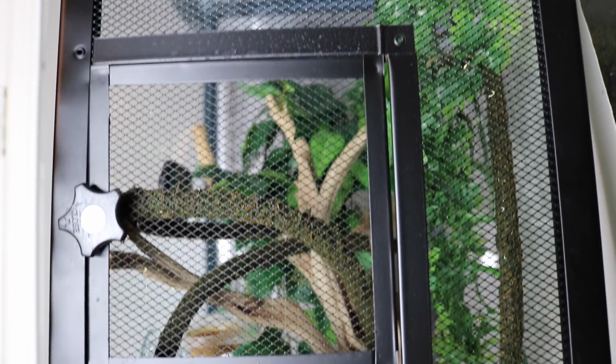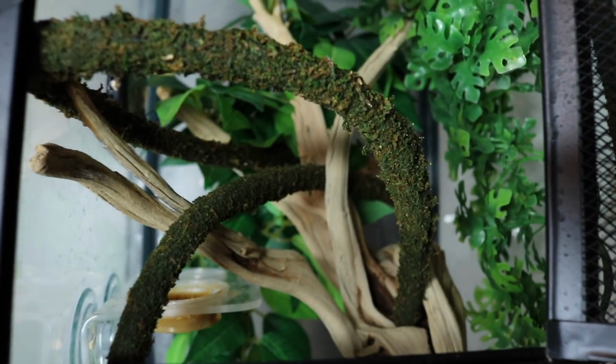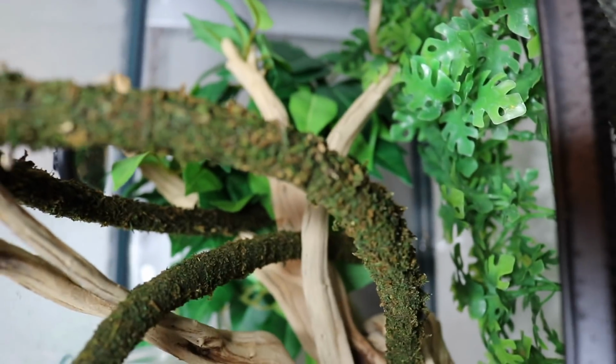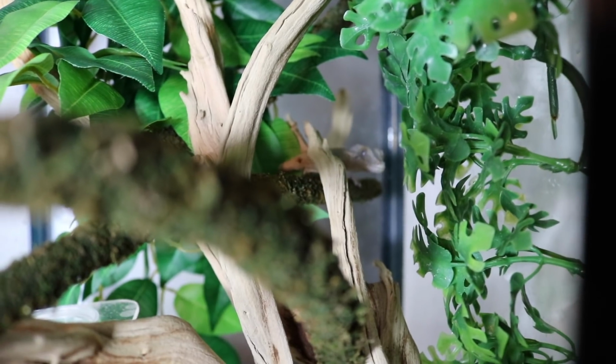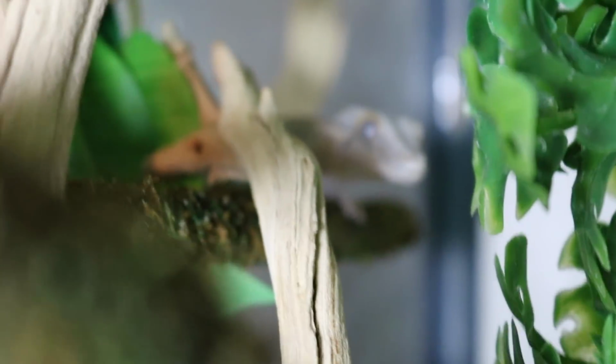So this enclosure belongs to Pickle. Pickle is my baby gargoyle gecko. He's not a huge fan of me yet, so I don't know if we'll be able to see him. He is so good at hiding because he's so little and awesome at camouflaging. So let me try to grab him really quick. I can't get him to come all the way out, but you actually can see him back there now. If my camera will focus on him, he is still very, very tiny.